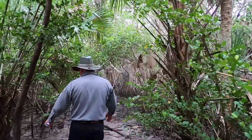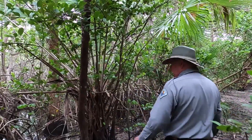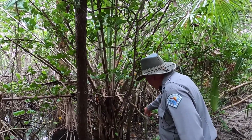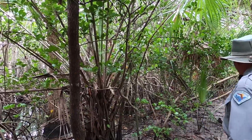This is, of course, under about this much water at high tide, where we're walking right now. And if you actually sat here and watched for the next 15 minutes, you can see that the tide is coming in.